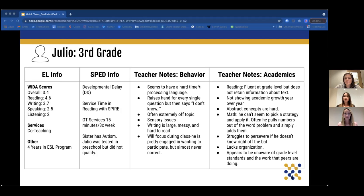L1 partners, so another student that speaks his other language, would be really helpful sometimes for discussion and might help him process the text in a new way, because sometimes he might be still focused on processing English and also processing the text. So if we can remove one of those barriers, that might be supportive for his comprehension skills.